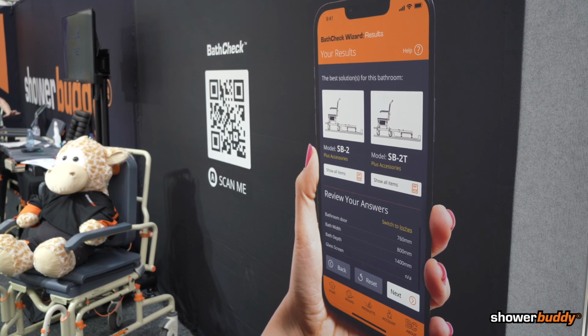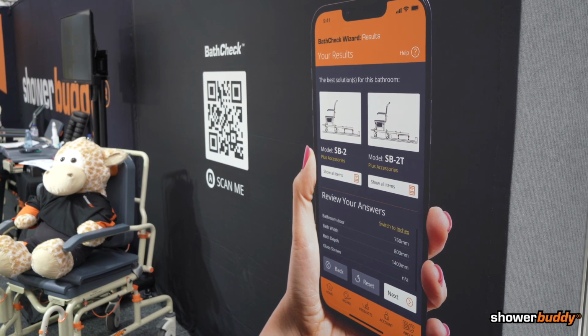BathCheck helps us decide what pieces we need on the equipment. We hire a lot, and once they go out on hire, we rarely see them back. They stay out for six months to a year. But they're a great quality product.